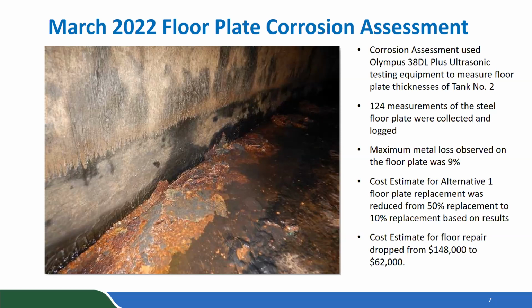And the maximum metal loss observed on the floor plates was about 10%, 9 to 10%. And the reason we did this is because the original cost estimates had a contingency placed into the estimates to cover replacement of the floor plates. And that was originally at about 50%. And since we've gone back and remeasured the floor plates, we've been able to reduce that contingency in the cost estimate for the replacement of floor plates down to about 10%. And the cost estimate for the floor plates has subsequently dropped from about $148,000 to $62,000.